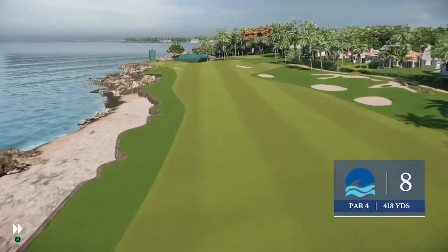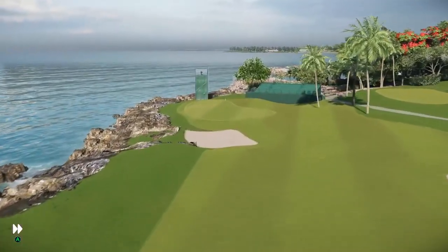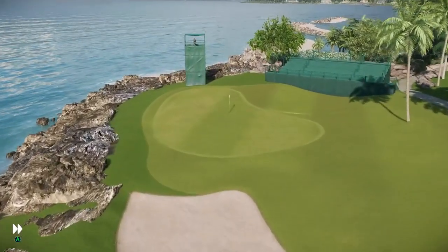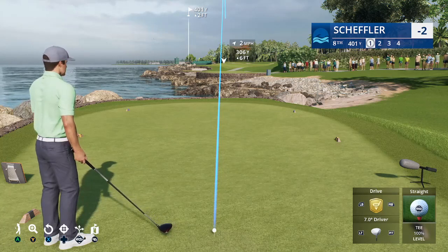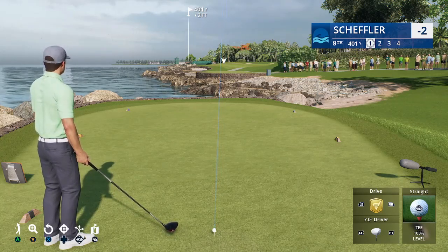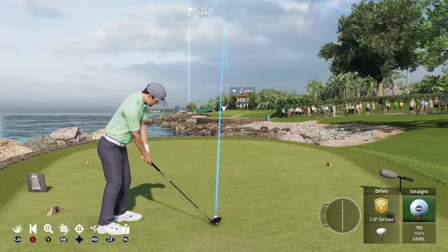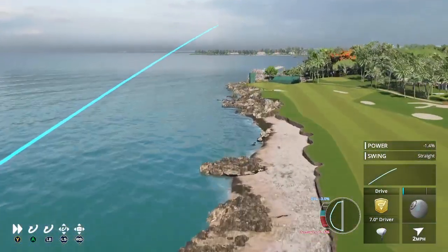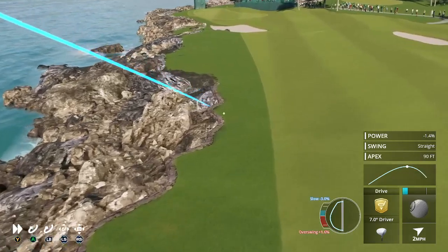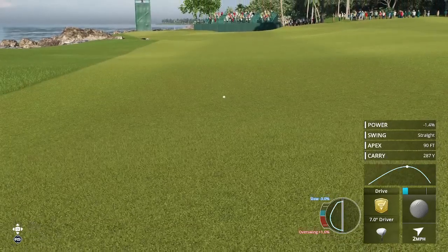Now to the eighth. This par 4 is just over 400 yards. Breathtaking tee shot over the Caribbean. Started a little left, trying to work its way back in. Beautiful tempo to that swing, and this is going to wind up squarely in the fairway.